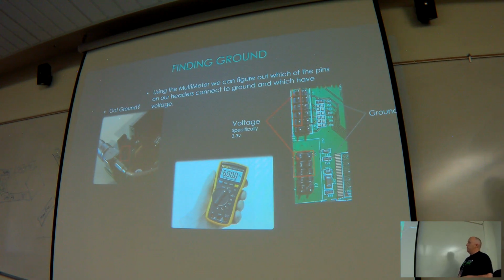So finding ground, because without ground, this doesn't matter, right? Voltage is great. You need voltage for current, and you need voltage for input-output data transfer. But without a ground reference, you're not going to know what you're testing.